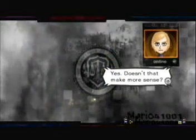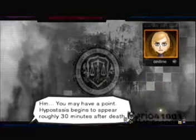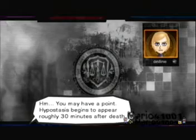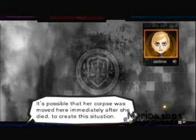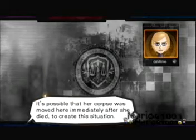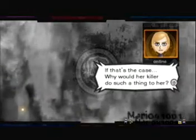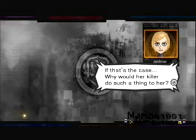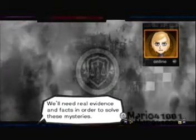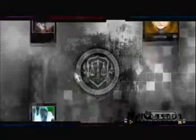Yes. Doesn't that make more sense? You may have a point. Hypostasis begins to appear roughly 30 minutes after death. It's possible that her corpse was moved here immediately after she died to create this situation. If that's the case, why would her killer do such a thing to her? We're just grasping at straws here. We'll need real evidence and facts in order to solve these mysteries.